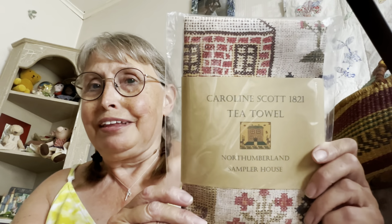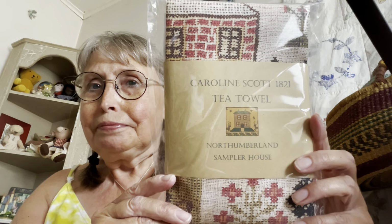And last but not least, now I haven't opened this because I thought I'd wait till I was speaking to you. She had some tea towels on there. So let's take a look. And it's 50% linen cotton. Made in England. Oh. What's that? Sorry about the crinkling.